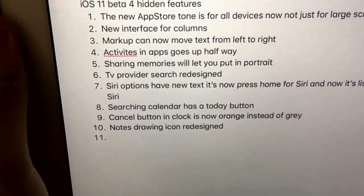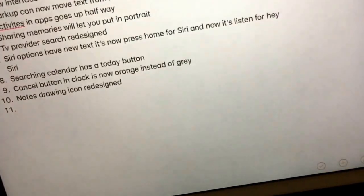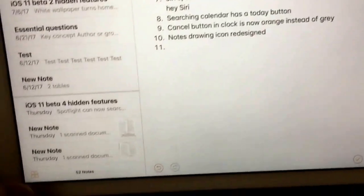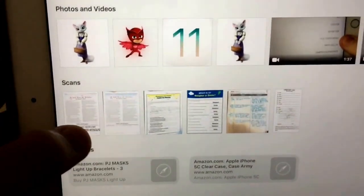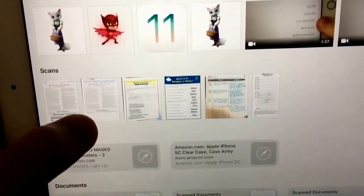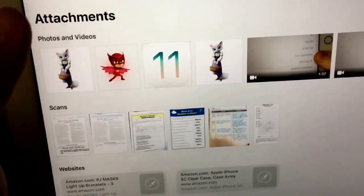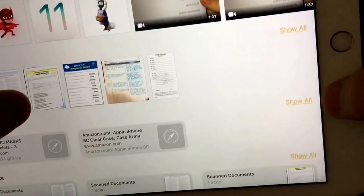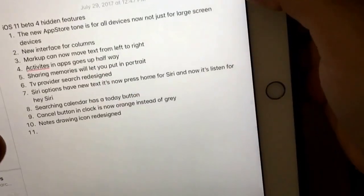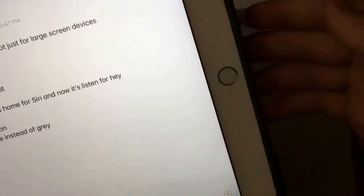Next one is a new interface for columns in Notes. When you go to your notes and tap down here, you now have a brand new interface for your columns in iOS 11 Beta 4. In Beta 3 it was not bold enough, it was thinner, but now all text here is bold, a much cleaner interface. And now there's a show all button for each document type you want to view, not just the photos and videos like previously, but now it's for all of them.